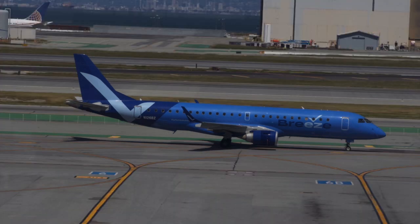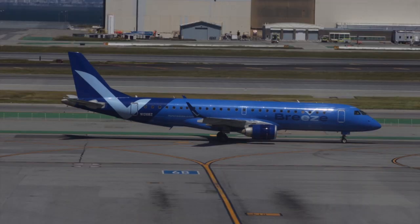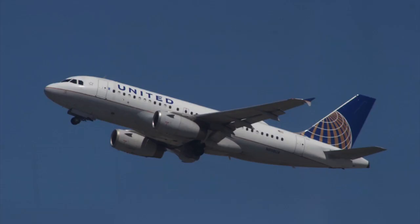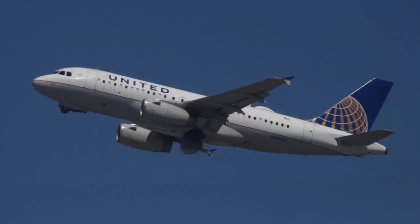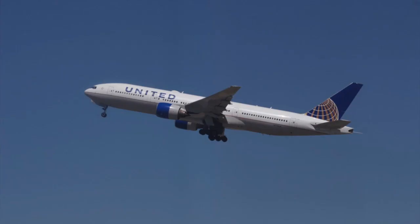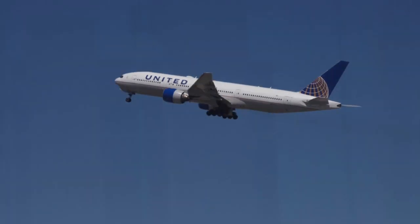Here's another shot of the Breeze E190. Nothing to elaborate too much on there. And here we have the United Airlines Airbus A319. I think I already covered this already. I'm not really quite sure, but I did get another picture of her, or maybe I have not. I was thinking Delta because I saw a couple of Delta A319s, but we do have United's A319 heading out on a clear sky afternoon, so very nice. Here's the 777 that I mentioned already, so no need to elaborate too much there.